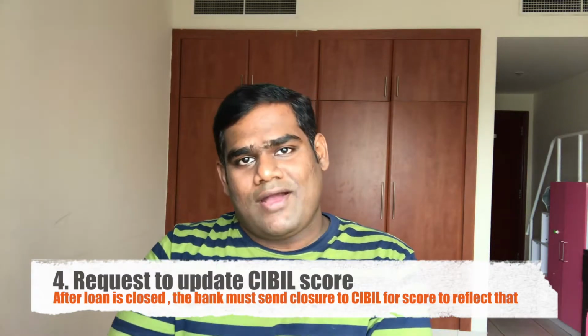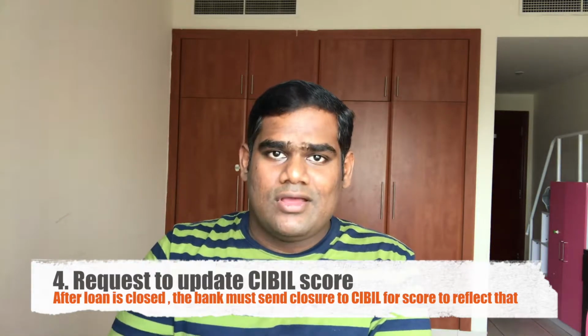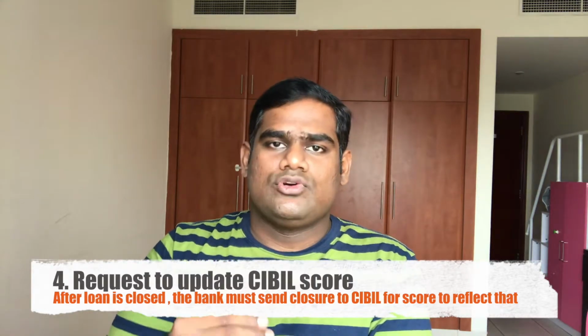But if you pay back all this and when you are closing the loan, they are not that eager to rectify or correct this mistake at a later date. So make sure that you request the bank to update your CIBIL score. You can get your CIBIL score document individually from CIBIL by submitting a request.